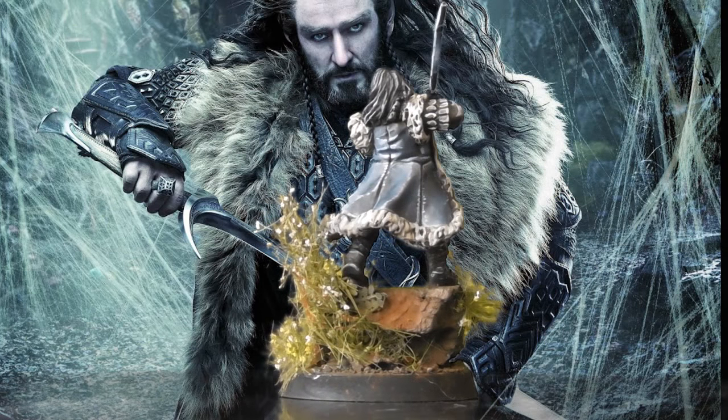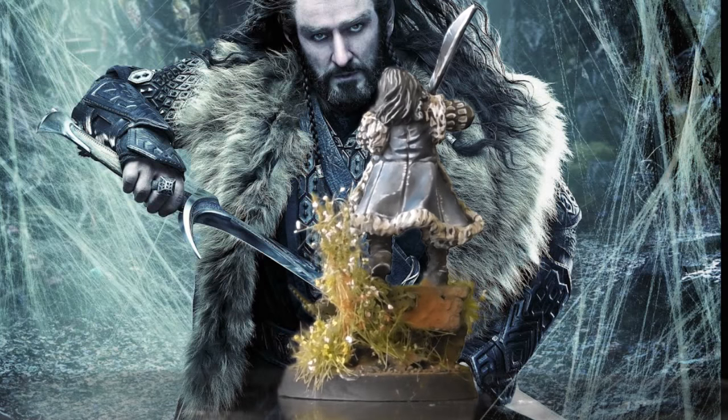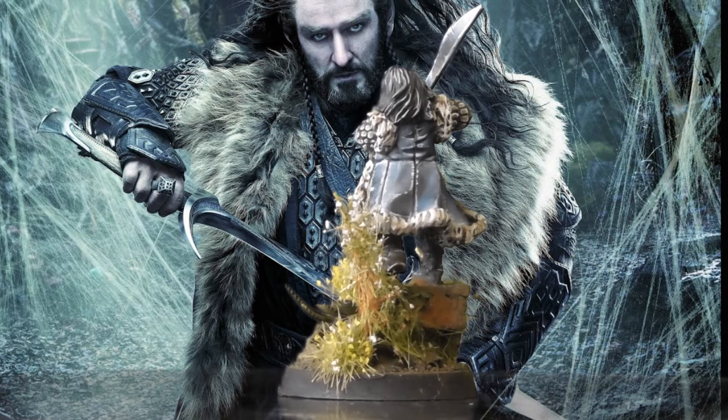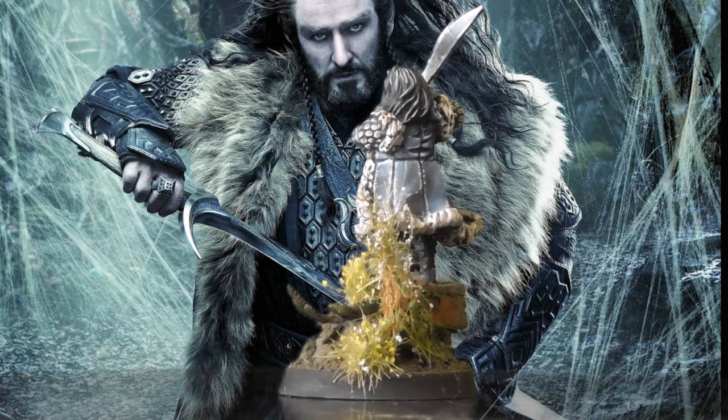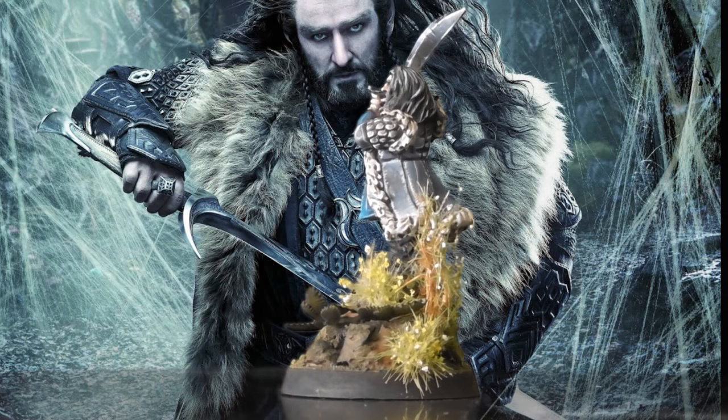He has access to the Oakenshield, which he can buy at an additional cost. He has access to a pony, which he just becomes amazing on, and obviously he has access to Orcrist, which he is modelled with, as you can see.